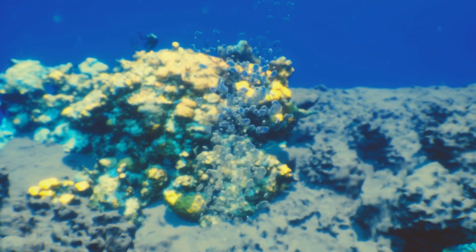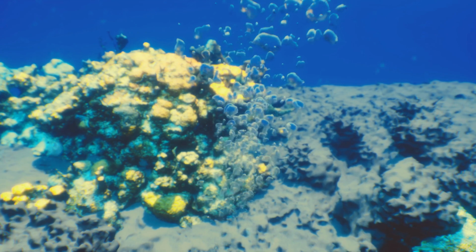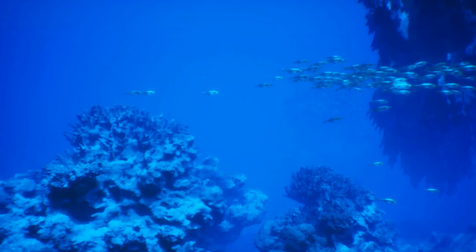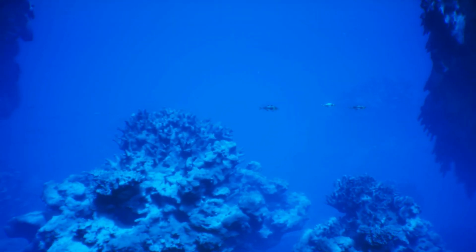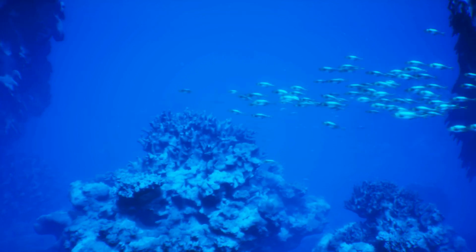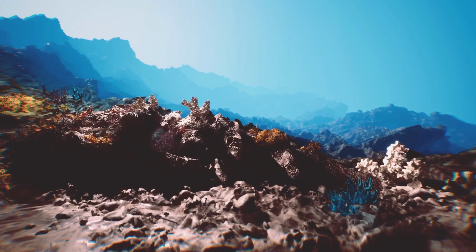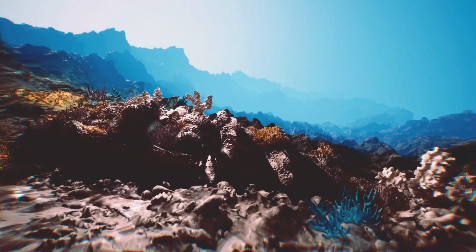Seamounts, the underwater mountains of life. Beneath the ocean's surface, hidden from view, seamounts rise like towering underwater mountains. These submerged peaks, formed by volcanic activity, create rich and diverse ecosystems that support an incredible variety of marine life. Even though they never break the surface, seamounts play a vital role in ocean health and biodiversity.